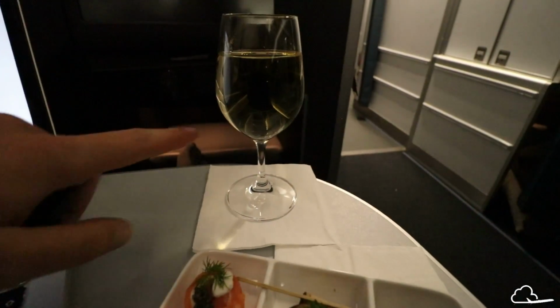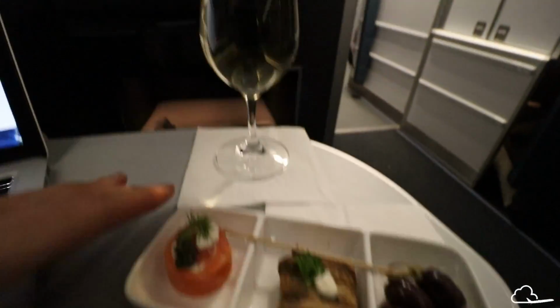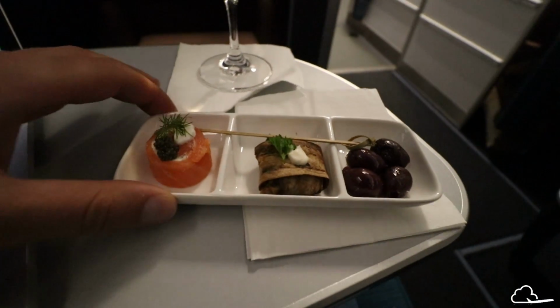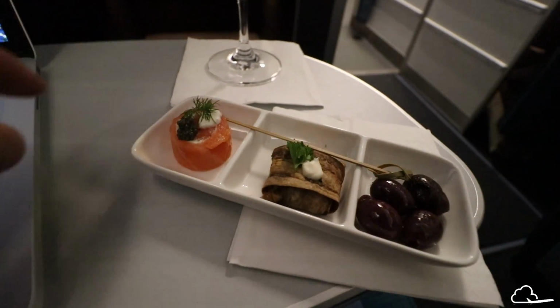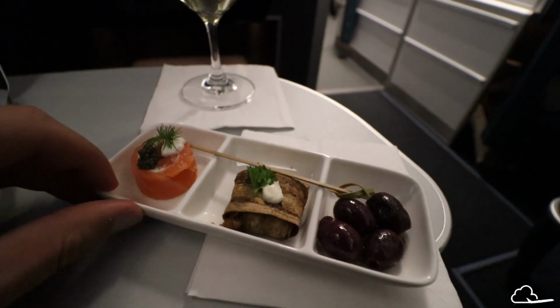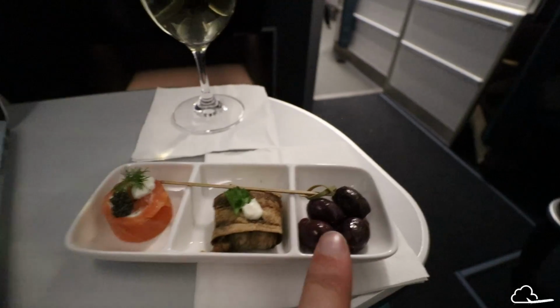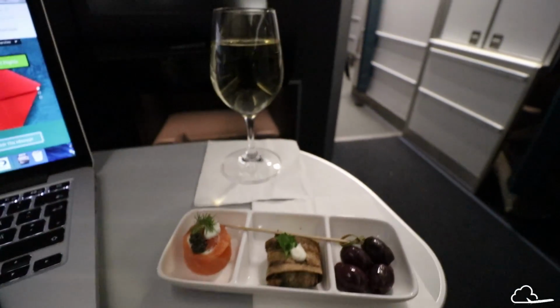So here's the post-departure beverage. First beverage service where I got white wine and some canapés. Now this is instead of a starter for this flight, and I honestly think that's completely fine for a flight that's usually less than 5 hours. This is beautifully presented. Salmon, eggplant, and olives. Can't wait to try it.